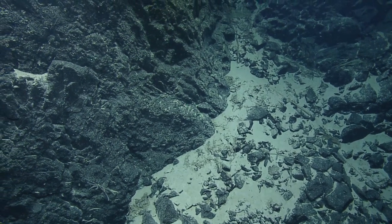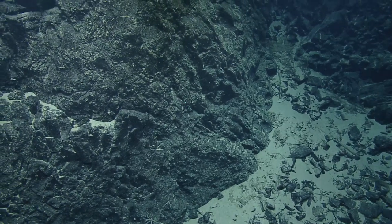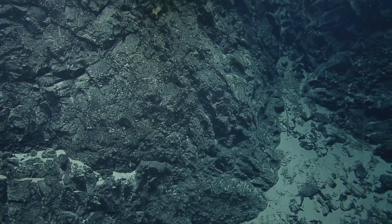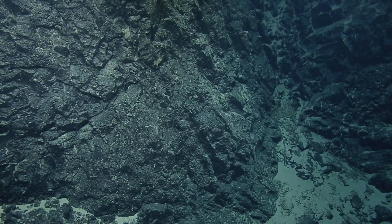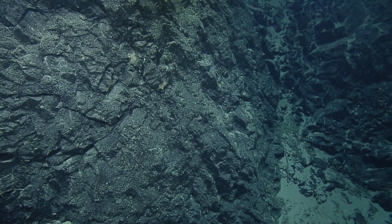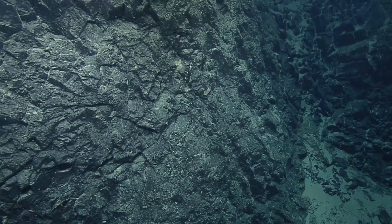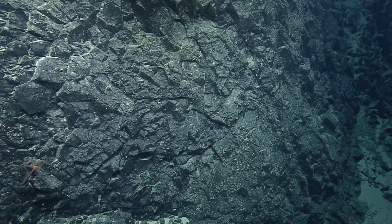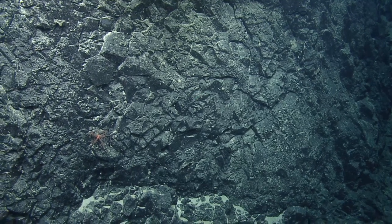This could be some in-place wall rock here, and we're looking at it in a sort of cross section where we can see some of the jointing that developed in the rock as it cooled, which can tell you cooling directions. It's a little bit disorganized, but that could just be the angle that we're looking at. So we might be looking at the tops of some columnar basalts here. Interesting. I'm seeing these hexagonal-like features. Right. And that's what columnar basalts look like from the top down.